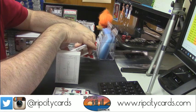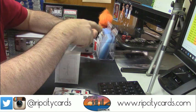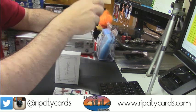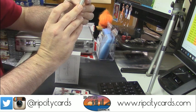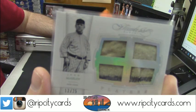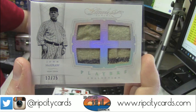And a Players Collection, 12 out of 25 for some old dude. Two color, one color, two color, two color. John McGraw.